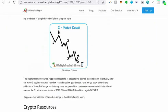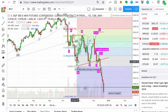Let's look at this diagram right here, and then wave two, this kind of A, B, C wave two, where it's kind of hitting against this 2815 region, and this base at 2630 is kind of forming. Now it looks like we dipped below it by a good amount, but then we retraced right back to the midpoint of this ABC wave two structure.